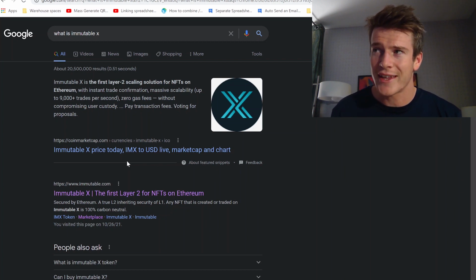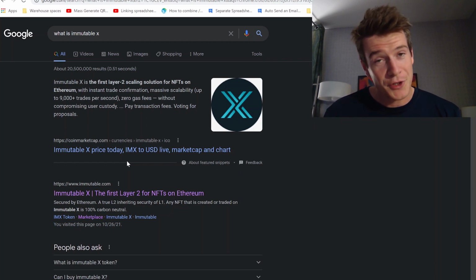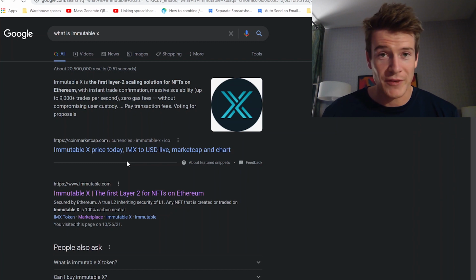It gives them incentive to bring their NFT projects and release them on Immutable X. Immutable X is layer 2 of Ethereum, and so you can connect your Ethereum MetaMask wallet to Immutable X. You do have a gas fee when you transfer your Ethereum from your MetaMask wallet to the Immutable X platform, but that's going from the Ethereum layer 1 to layer 2. So you only have to pay a certain amount of gas.